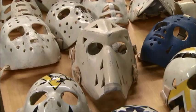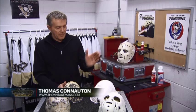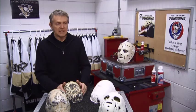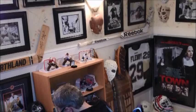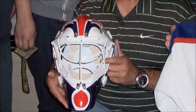We try and give a client a mask that would have been made back in the 60s or 70s or 80s. That's our focus. Connauton is a former goalie and was disappointed when he could not find a decent replica of a mask he wanted for his own collection. So in 2005, he decided to go to work. All self-learned, all through a process of art in school. We had art in school, friends in fiberglassing, in my history of being a goaltender. But I didn't like what we were buying, so we had to make our own.